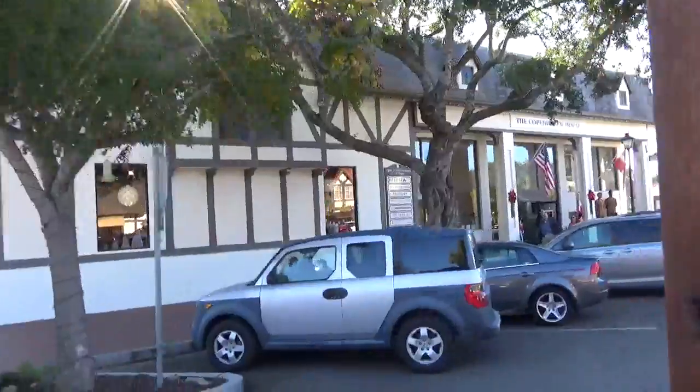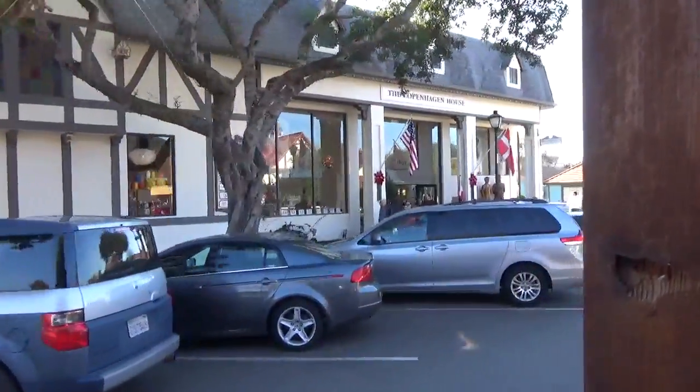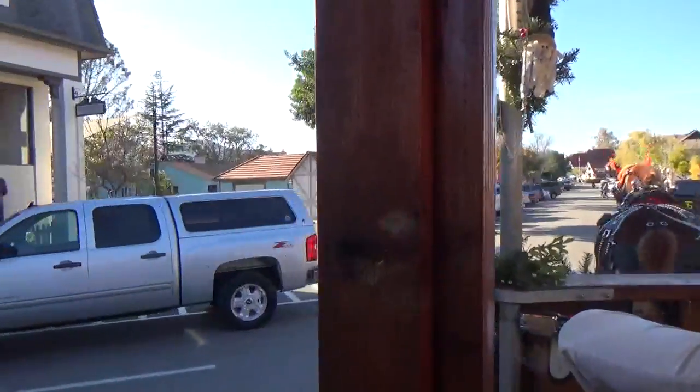on the corner of First and Copenhagen, we have another example of some Danish architecture. This roof right here is called a thatch roof. It's made by layering layer upon layer of thick grass together called reed. These roofs can last for 200 years if they're properly made.